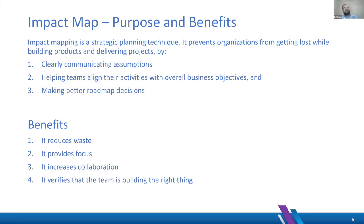So by doing that, it reduces waste, provides focus, increases collaboration between at least business and IT, and maybe even multiple teams working together. And most importantly, it verifies that the team is building the right thing or the right solution.